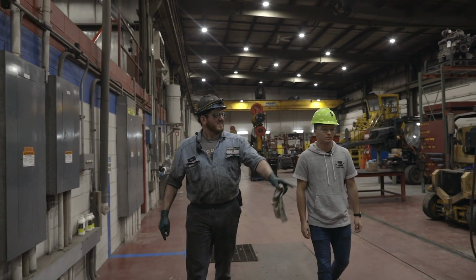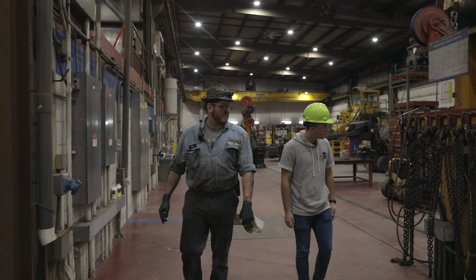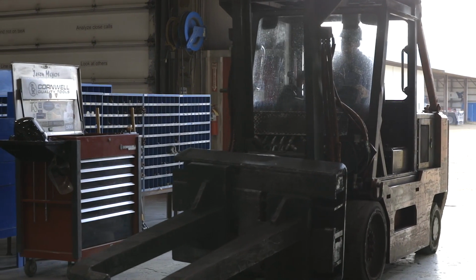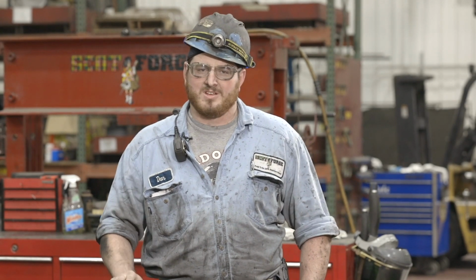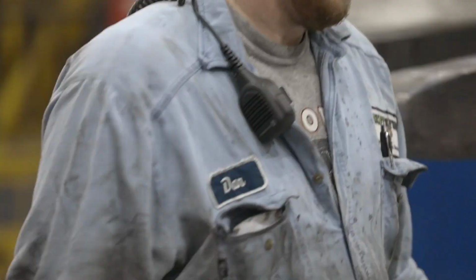What role do you play here at Scot Forge? My role here is a diesel heavy equipment technician in fork truck repair. Some of the things we do: general maintenance, oil changes, all the way to we'll rebuild a complete engine, to rebuilding a whole truck, tearing it all the way down to its basic parts, inspecting the parts, and then reassembling it. How did you learn how to do all of that?